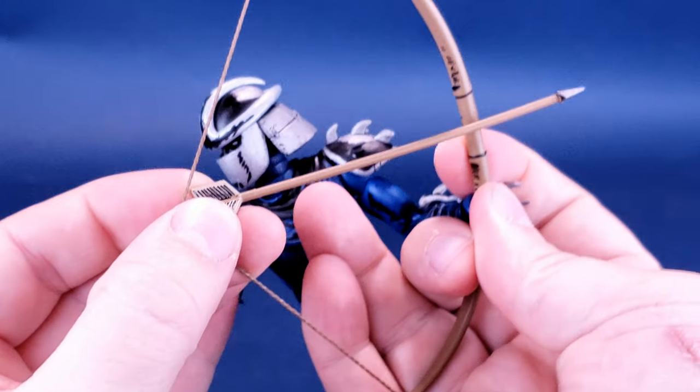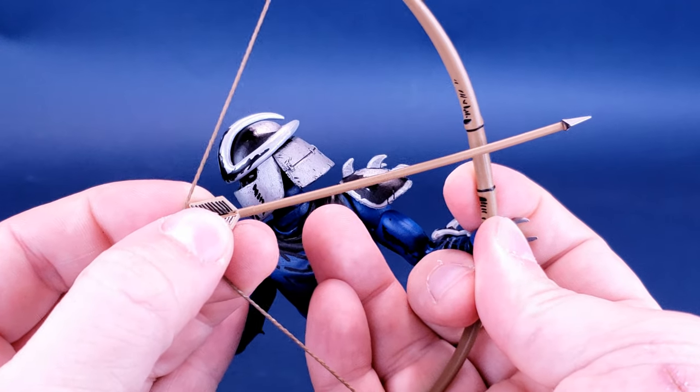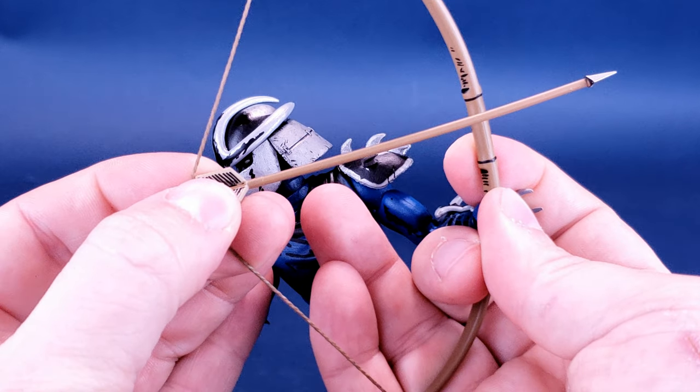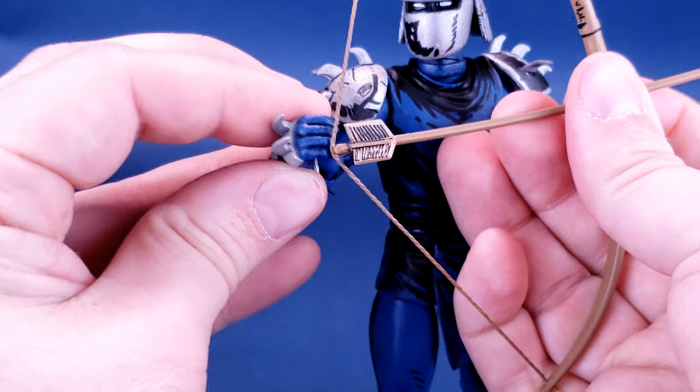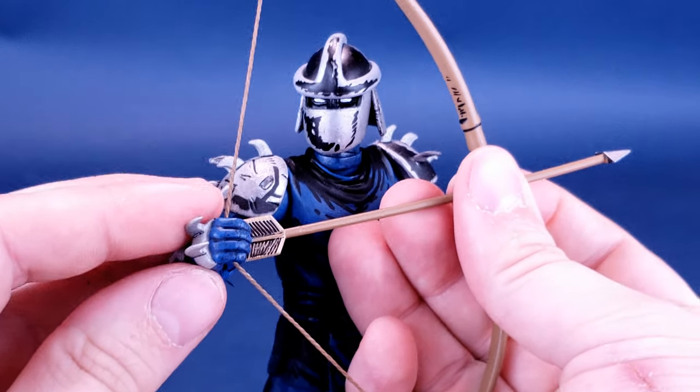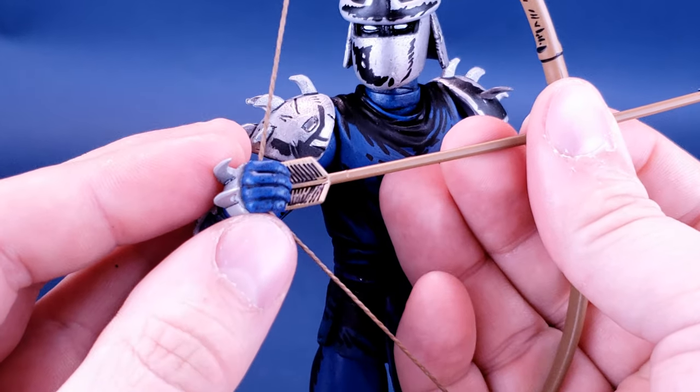And this does give you an actual drawback feature to the bow and arrow. The problem is it doesn't stay in place. There doesn't have nearly enough of a suitable grip on Shredder's hand to properly hold the arrow in place.